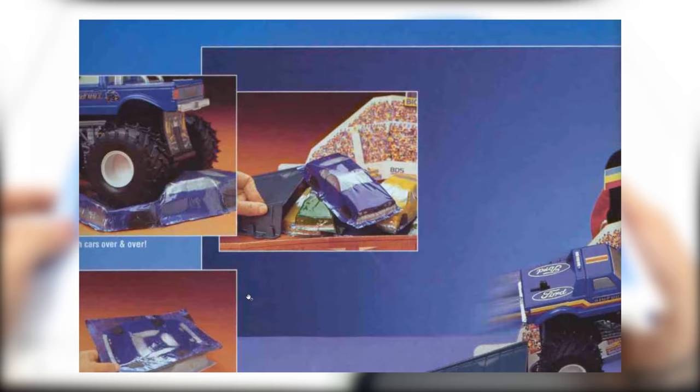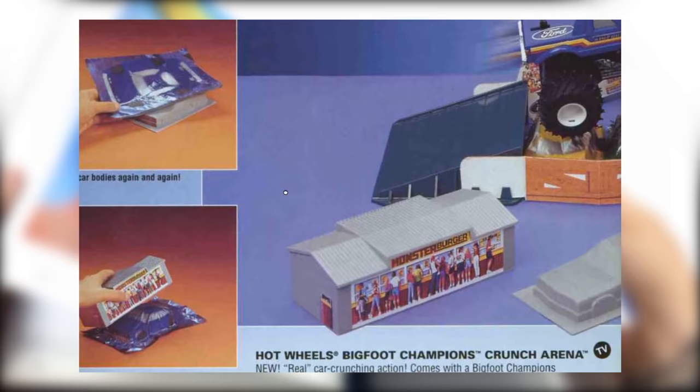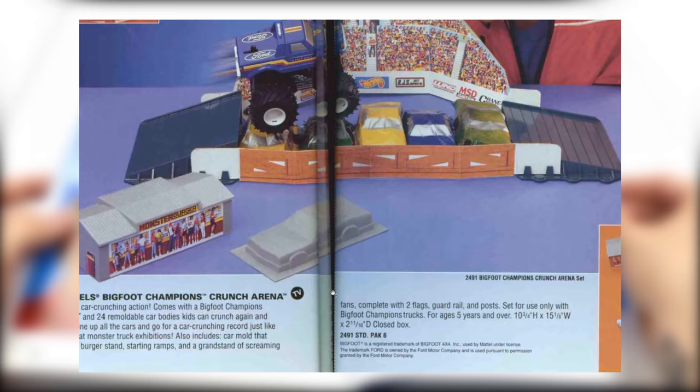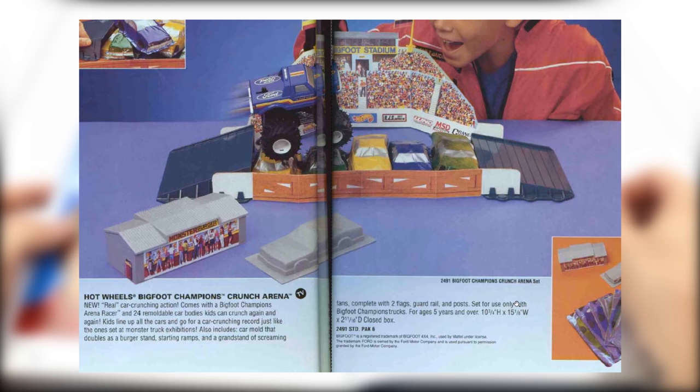So it says it crushed cars over and over again, so it was probably coated with plastic. Mold car bodies again and again. Yeah, let's see. There's the process right there. Place it over the buck, and then place that reverse image garage on top of it. Also had TV advertising. Set for use only with Bigfoot Champions trucks.